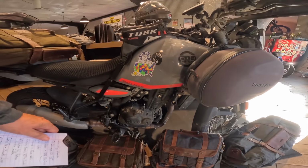Air filter on this is under the tank. Like I said, I have a DNA filter. So every time we take the tank off, we clean the air filter. And a DNA filter is one of those things where you clean it, oil it, let it dry, and then you put it back in. It's supposed to let more air in. If you're off-roading, maybe you don't want one of those because they might let more dust in. But the majority of this bike's life has been not off-road. So in 60,000 miles, let's say 5 or 10,000 off-road for sure, somewhere in there.